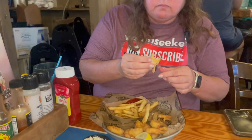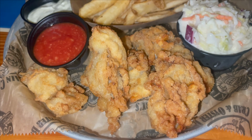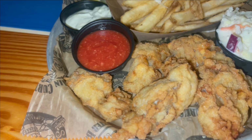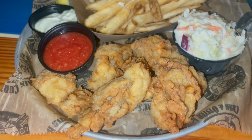And while Cindy's trying that, I'm going to show you my oyster basket again. These are some good sized oysters. You see how they're lightly golden, deep fried. They're not burnt up. I'm looking forward to trying them. They sure do look good. How's that shrimp, Cindy? David, it's delicious. The batter is light. You can definitely tell that they batter it here and it's not frozen. Really a good shrimp. Well, Cindy, I'm going to try a french fry. You said it was very good.